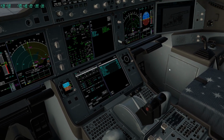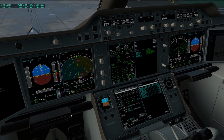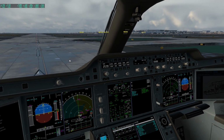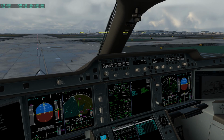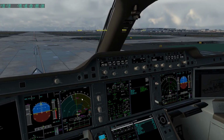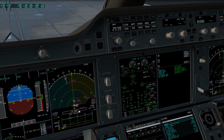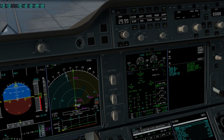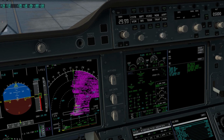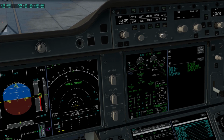What simulator are you using? Which flight simulator are you using? Roger, yeah, they don't have it. American 1071, turn left heading 230, runway 27 left, you're clear for takeoff. Departing Lufthansa is departing here, as you can see. Lufthansa 401, turn left heading 050. Left heading 050.